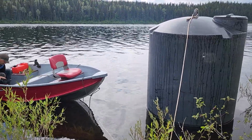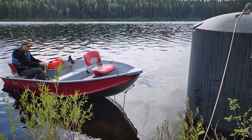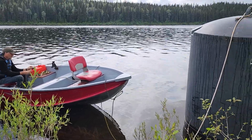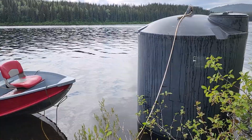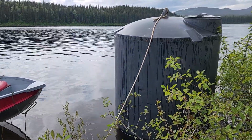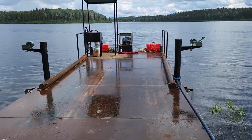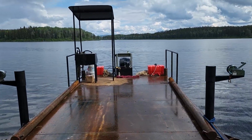What you doing? Just straightening out this rope, and I'm going to take this tank, tie it off at the barge so it's out of the way, and hopefully safe. Oh, it's wet. Wet, wet.